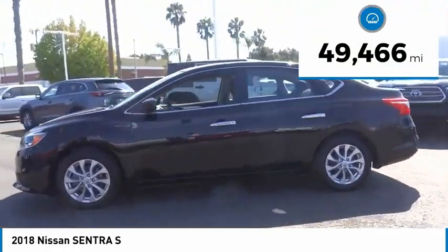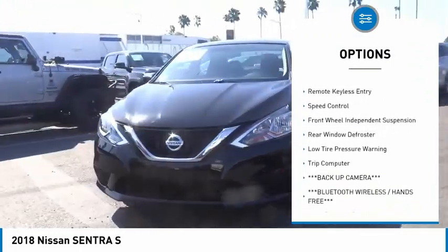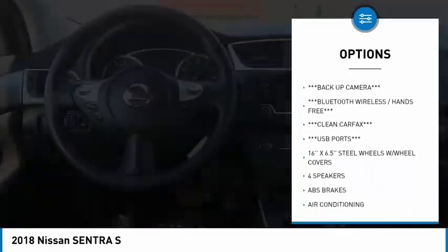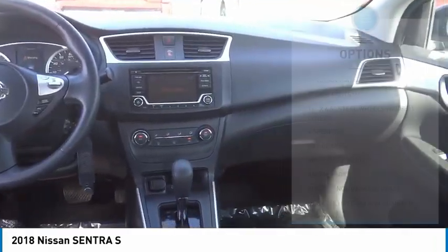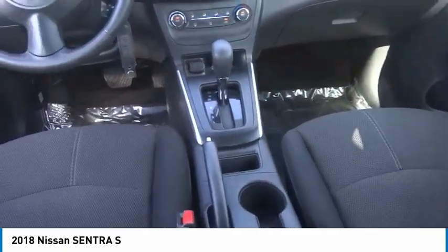Here are some of this vehicle's great options: electronic stability control, rear spoiler, brake assist, traction control, remote keyless entry, speed control, front wheel independent suspension, rear window defroster, low tire pressure warning, trip computer.